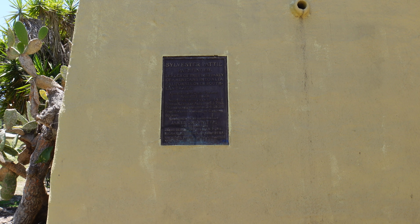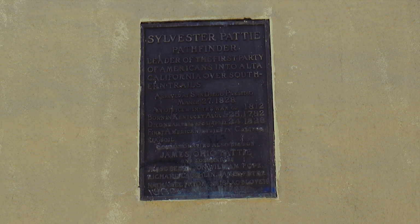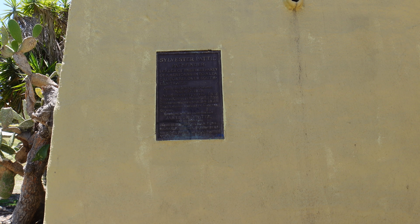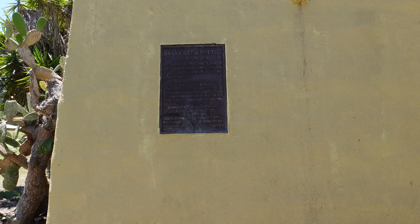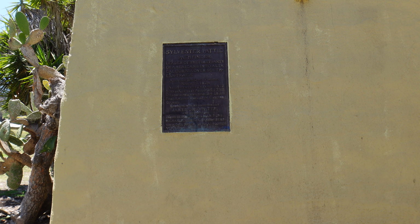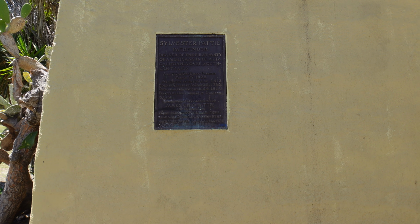So Sylvester Pattie was a pathfinder. He was on an expedition into New Mexico, and his expedition came further west. They got to Santa Catarina, which is in Ensenada, Mexico, or where Ensenada, Mexico is now, and was arrested. The Mexican governor thought that they might be spies for Spain, so they were brought here to San Diego, and they were held in a prison.